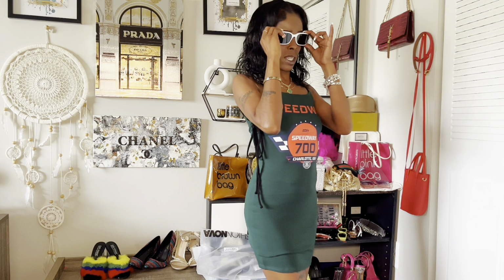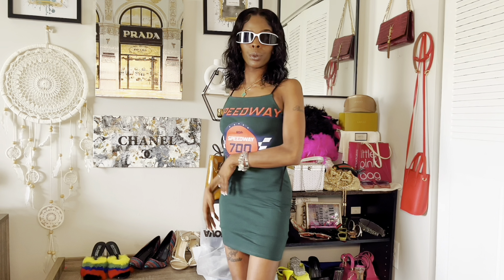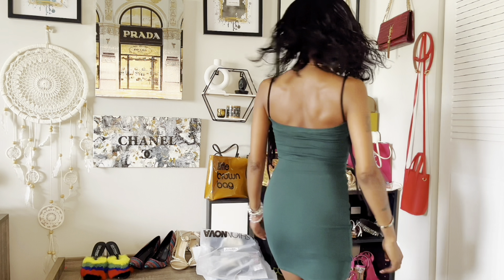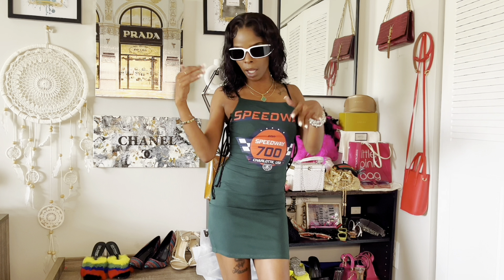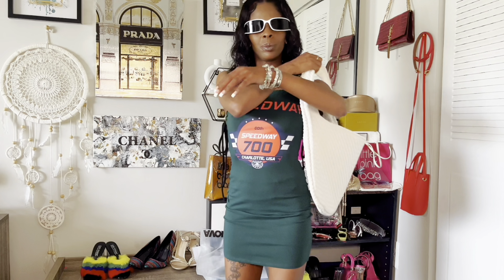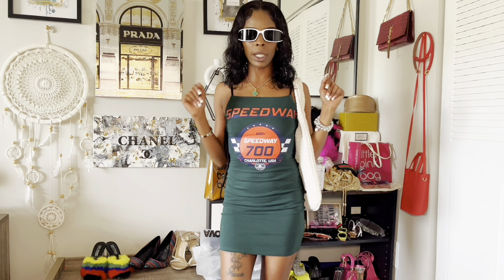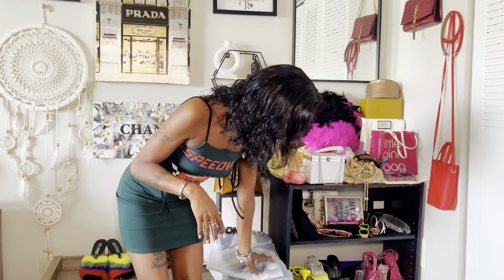Ooh, I can get it on my wig. There we go. They're like real cute. Shout out to Fashion Nova. This was literally a $10 outfit done. And it looked cute with the little bag. So boom. And a day just to go run errands, do what you gotta do. Okay, I'm just gonna keep this on.